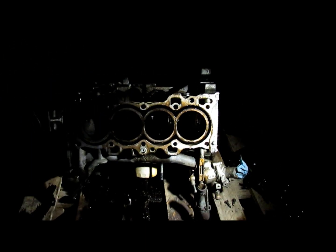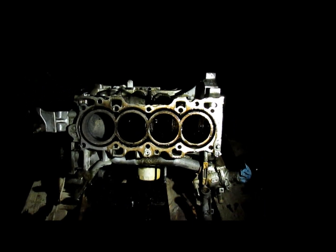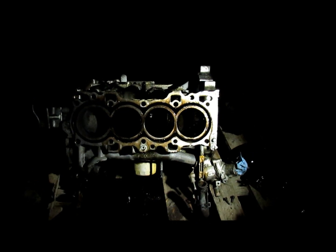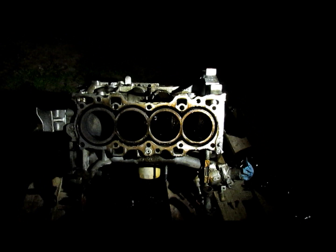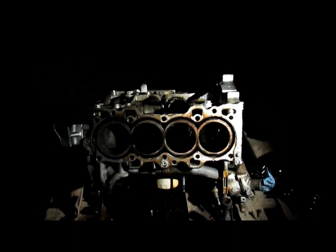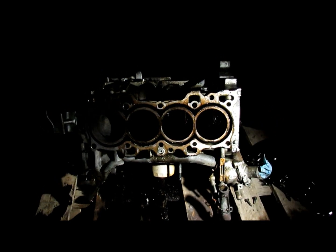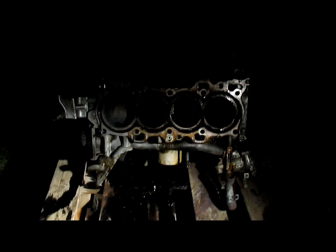Maybe one thing just didn't get torqued to spec. But I mean, I don't know. Don't tell him that, you're gonna make him start crying. Well, no, now granted, I was drinking when I built this motor, but I wasn't drunk. I had a few Heineken, but was not drunk. David was there. He can vouch for it. Maybe. I don't know. But everything was torqued to spec. Used a torque wrench.